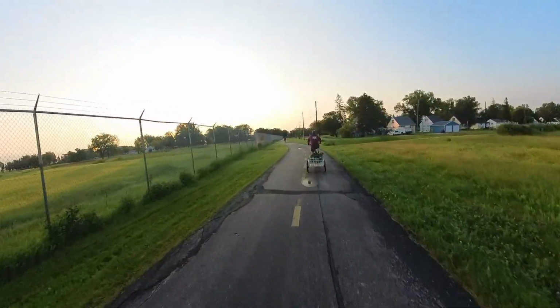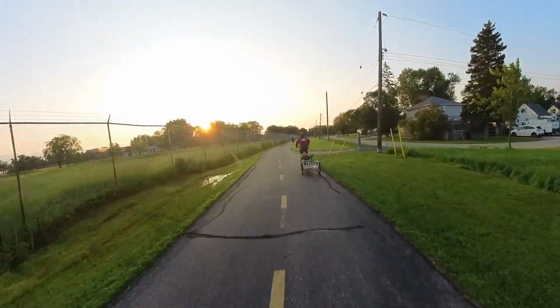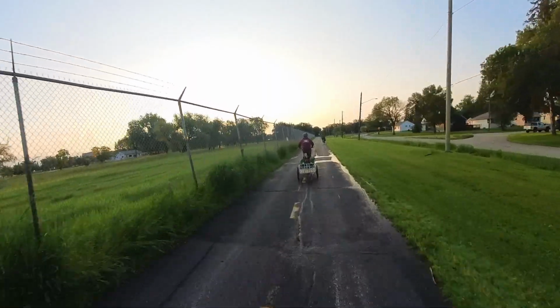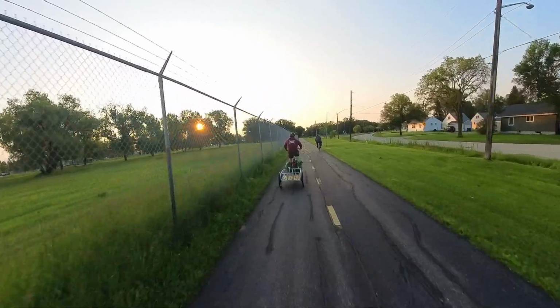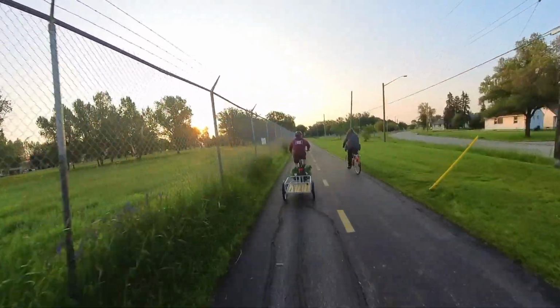Did you see that electric unicycle? We get so many of these on the trails as well. It's kind of crazy how fast those guys go, and basically no protection except for a helmet. Sometimes.